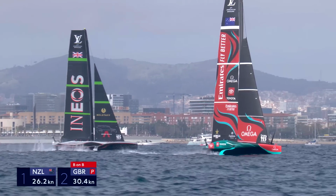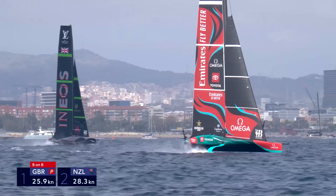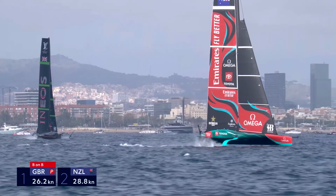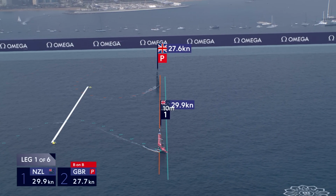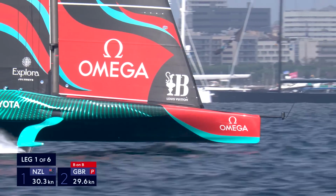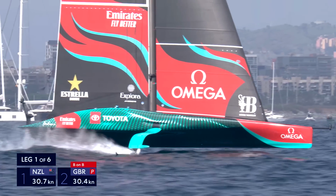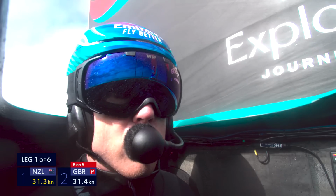So the British team will immediately tack away. They still have to pay that 75-metre penalty relative to Emirates Team New Zealand. Still in left phase. Okay, if they're in left phase, we have to carry on, right? Yes. Kiwis crossed that line doing 33 knots, so really built the speed in anticipation for that manoeuvre. It's fast now. It's still left phase here, guys.